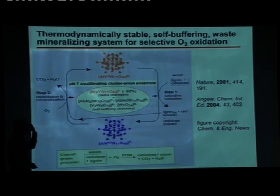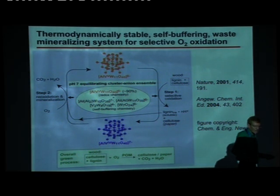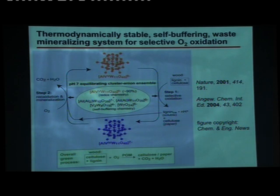Here's one that got a lot of attention. We published it in Nature in 2001. It's covered in many magazines, including Chemical and Engineering News. So this is a copyright from the C&E News article. But it's the same two steps shown here. But it's a little fancier than that, and it has some new ideas in it. Let me get the right laser.